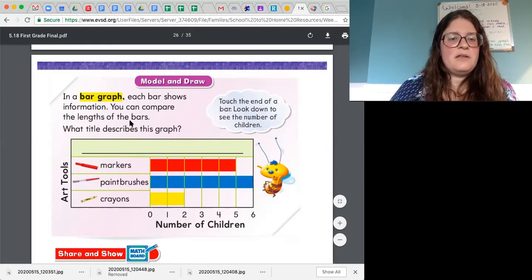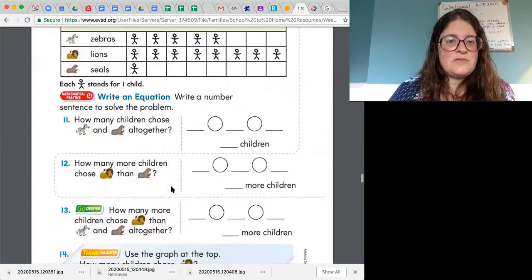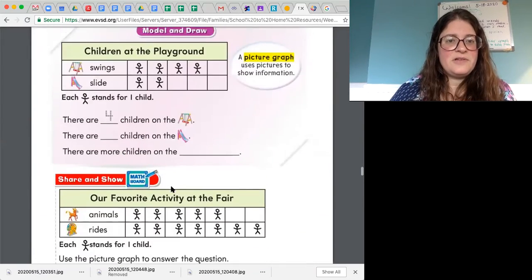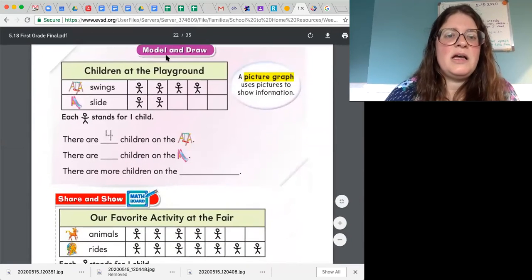You can compare the lengths of the bars. What title describes this graph? So we're actually not going to do this problem. We're going to go up. I just wanted to show you the definition of the bar graph. And the first page is here for model and draw. And you can see it's page 22 in your packet.